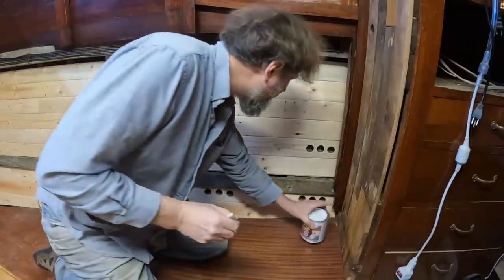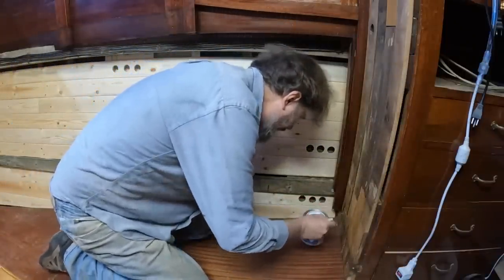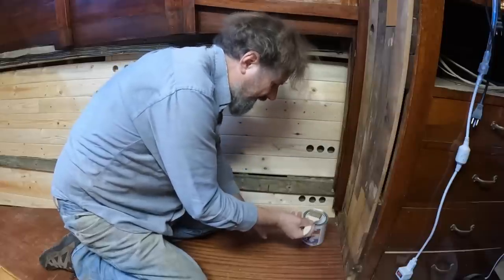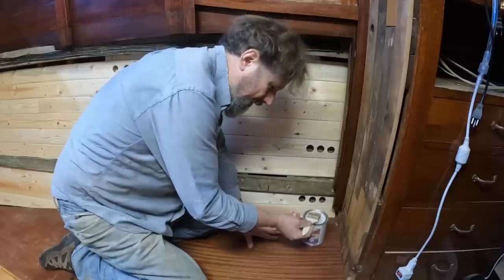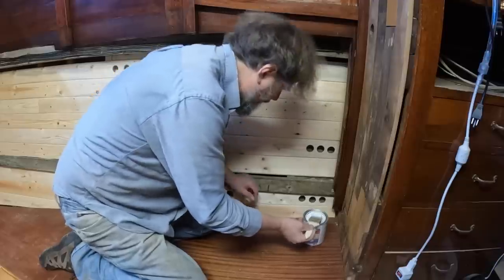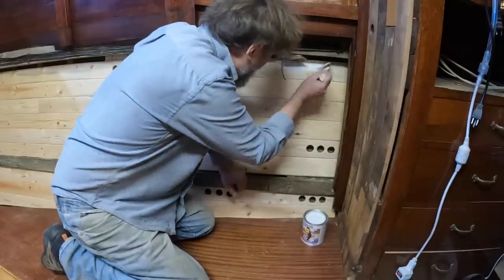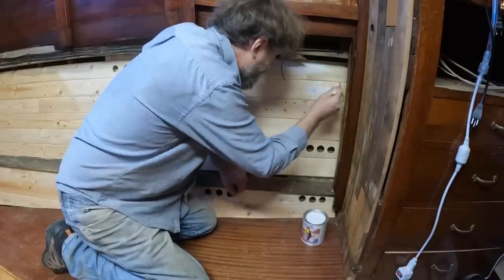Let's see what we got here. For those of you worried I'm not using a drop cloth, I have three coats of polyurethane already on here. I'm going to be sanding it. So if I get a drop on here that I don't clean up perfectly, fear not. This is going to get a scuff coat of sanding just in the top coat of the polyurethane. Anyway, enough about that. All right, well, this is pretty straightforward.